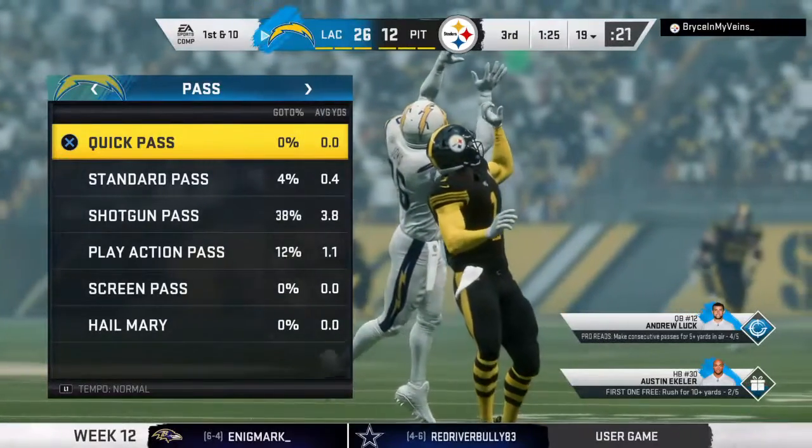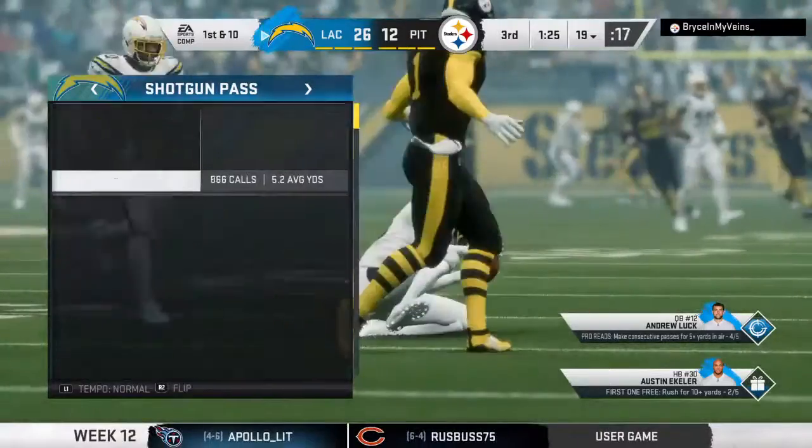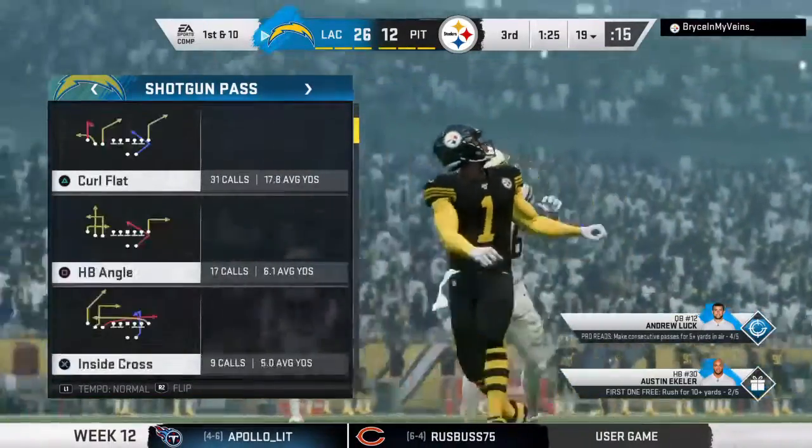Yeah, the guys, though, that have thrown 6 interceptions in a game, the likes of Peyton Manning, Brett Favre, I think Joe Namath, he did it 3 times.